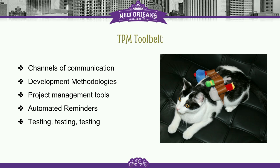On the other end of the spectrum, you have things that are so customizable that you need a specialist to be able to build it out so you can start using it. I'm looking at you, Jira.